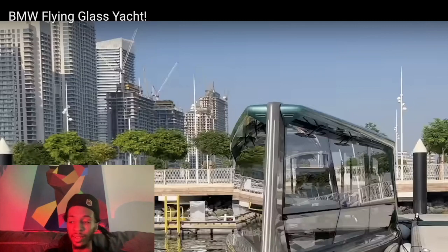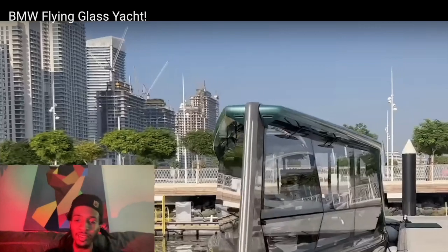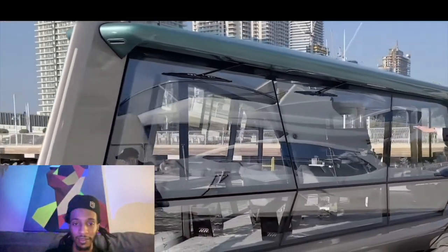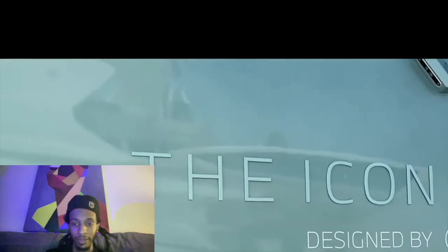We about to watch my girl Super Blondie. You know what I'm saying? About to watch the BMW flying yacht they got. Yeah, we in the future. This is the world's first all glass flying yacht. Damn, that's hard.